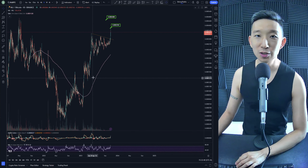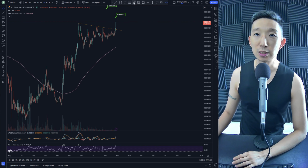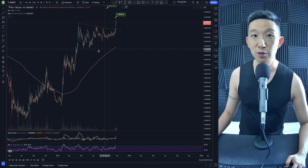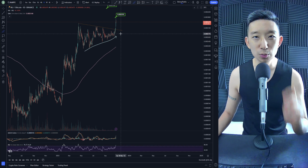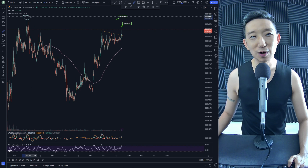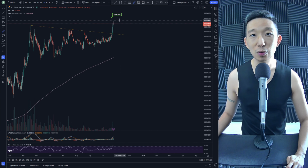Injective against BTC. Ta-da! 2 targets given to you. Where was this? Long time ago, right? The first target, which we acquired way back in September. Now it's already October. We were saying that, hey, this is a squeeze, right? It's a symmetrical triangle. Pum, we're out. We're almost at target number 1. I don't know about target number 2 though. Target number 2 is very close to the highs. But target number 1, very likely we're going to be hitting it, right? We're almost there.